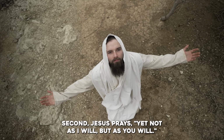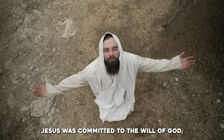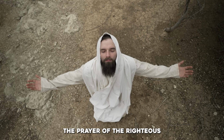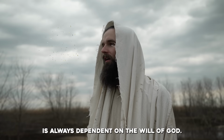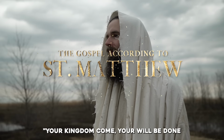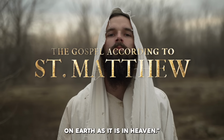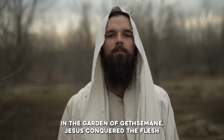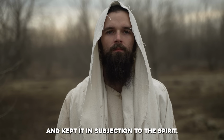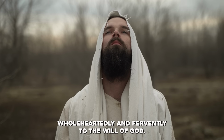Second, Jesus prays, "Yet not as I will, but as you will." Jesus was committed to the will of God, body, mind, and soul. The prayer of the righteous is always dependent on the will of God. Matthew chapter 6, verse 10. "Your kingdom come, your will be done, on earth as it is in heaven." In the Garden of Gethsemane, Jesus conquered the flesh and kept it in subjection to the Spirit. He accomplished this by submitting himself wholeheartedly and fervently to the will of God.